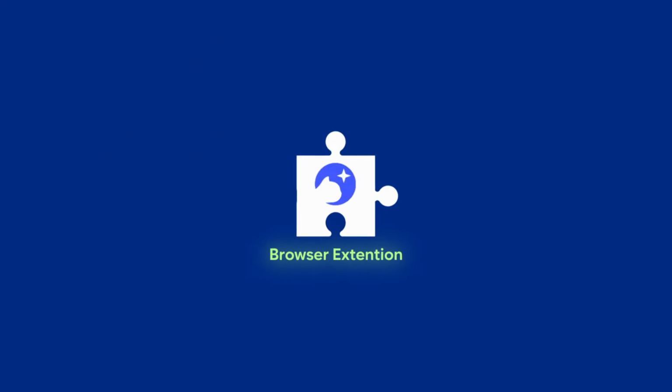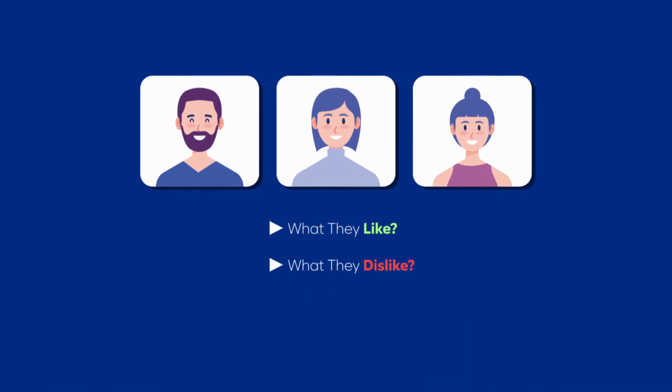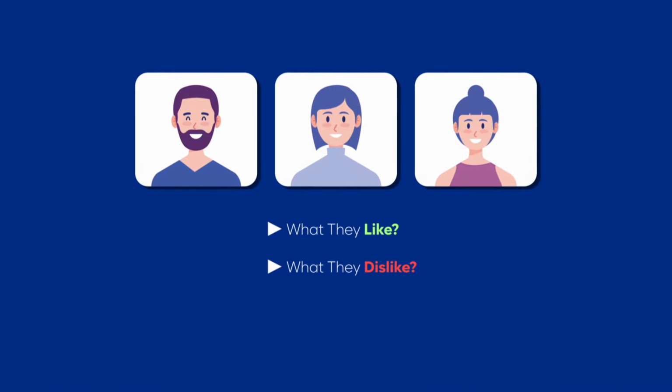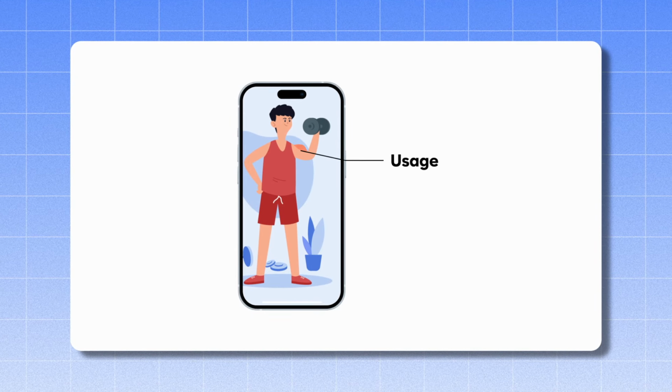Instead of guessing, you can come up with a perfect product by letting AI do all the review analysis for you. By running the browser extension, you're able to see who your customers actually are, what they like and what they dislike about all those specific products, and what motivates them to actually buy, the ultimate usage scenario of each product, and so much more.